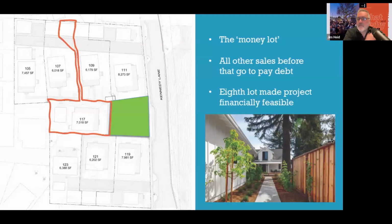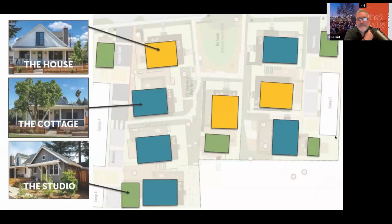That kind of shows that. So one of the key things for us, each garage had to be on a lot for them to be for sale. And so we had this situation where the garage was all the way at the back. How do you connect it to the lot that's in the middle? But that lot was critical because it was what we called the money lot, because that was the one that actually was the profit of the project. If we hadn't been able to get that 8th lot, the project would have been break even and we wouldn't have undertaken it. Go to the next one.